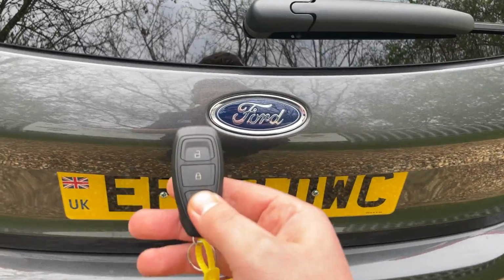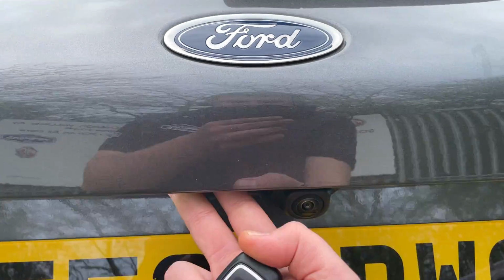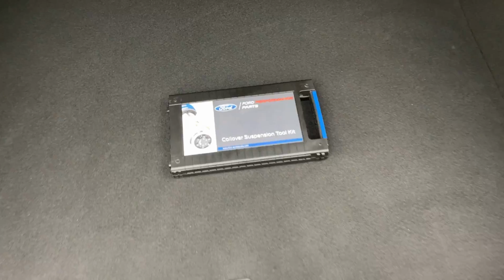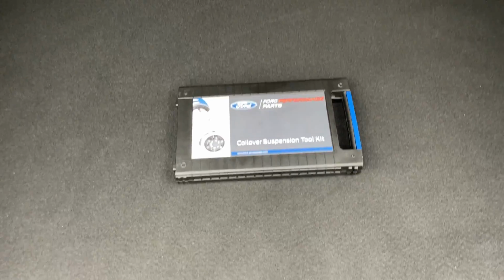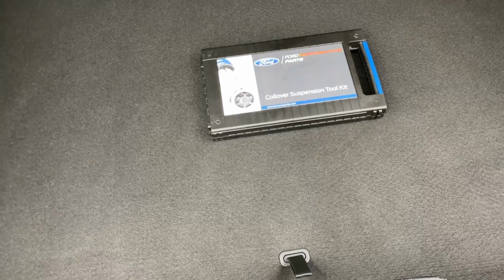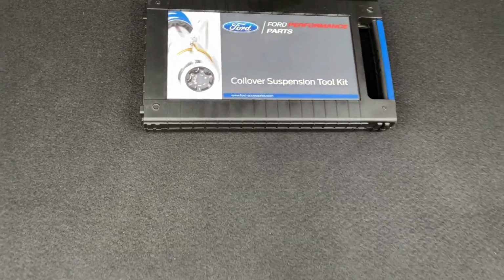Now let's have a look inside. So we have a double unlock function on the key, or we have a pressure pad just left of the camera. What is this, I hear you ask? This is the Ford Performance Parts coilover suspension toolkit. So I said at the top of this video, they have a 12-stage dampening system, so you can adjust the coilovers and adjust the dampening to your preference, and this here is the tool to do so. So that is there already.